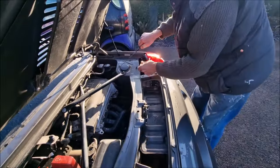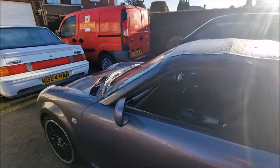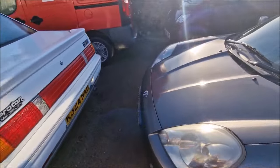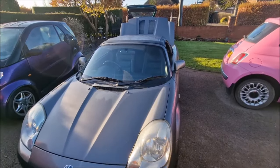Dan's checking the oil. We'll check the brakes. As I say, they're not too bad, but they could do with a blast off. Once you get that on the road, no issues at all. I'm going to clean the lights as well, just with a bit of plastic polish, and then give the car a good old clean.